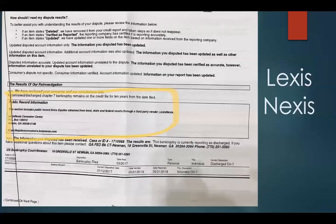And I just wanted to show you about LexisNexis specifically because LexisNexis houses public records. And one of the big things that they house is bankruptcy. So yes, as you see this person right here, y'all see it dismissed, discharged, chapter 7 bankruptcy. You know, and if it comes off your credit report, then you can go ahead and do what you need to do.